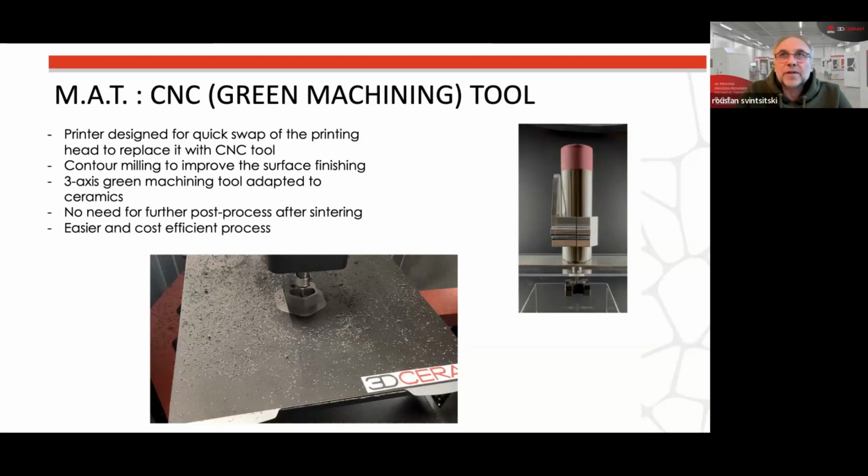When you print really abrasive materials like silicon carbide, if you do the machining after the sintering, this process is very wearing. The material is very resistant, so it's very difficult and costly to machine the sintered parts. Green machining can be a good alternative because we do the machining on the contour of the part after the printing. This allows machining with less effort, better quality, and we can enhance not only the surface finishing, but also the density of the part.